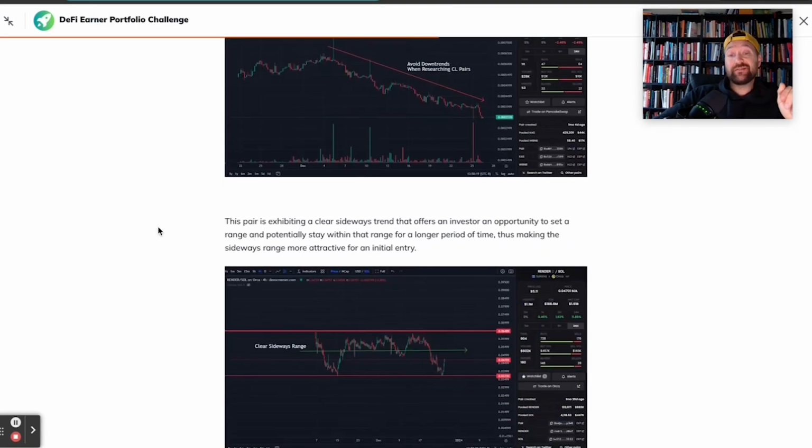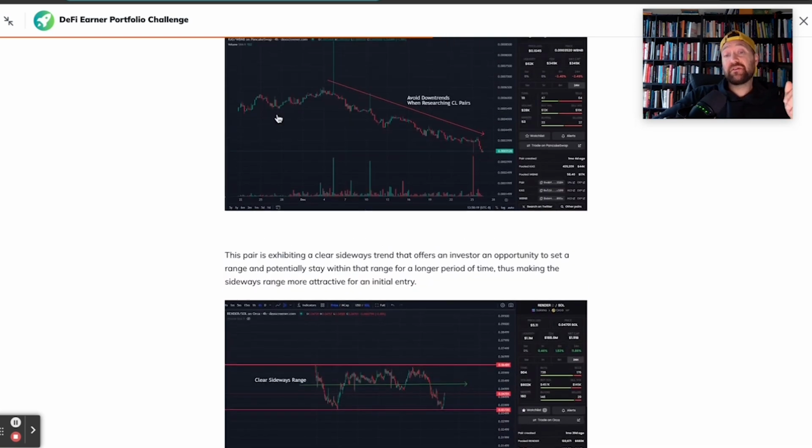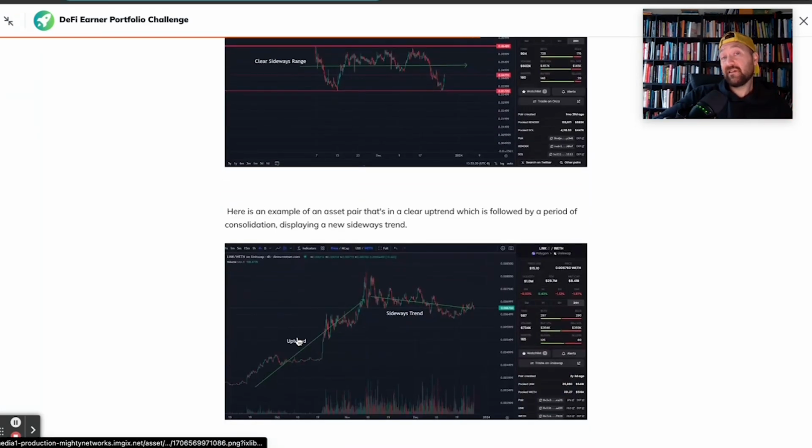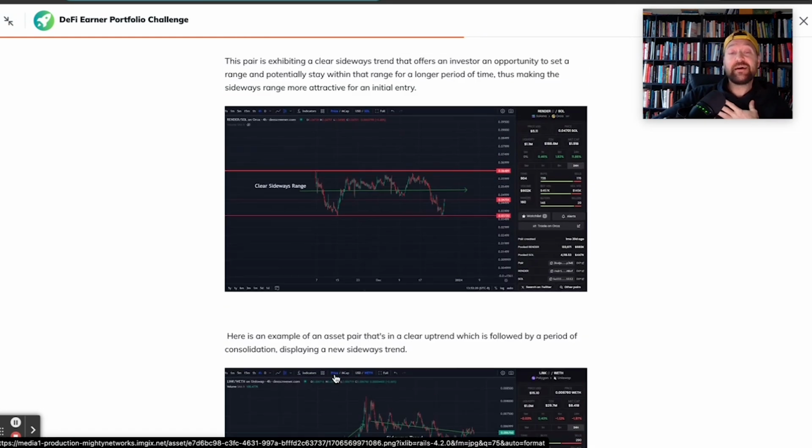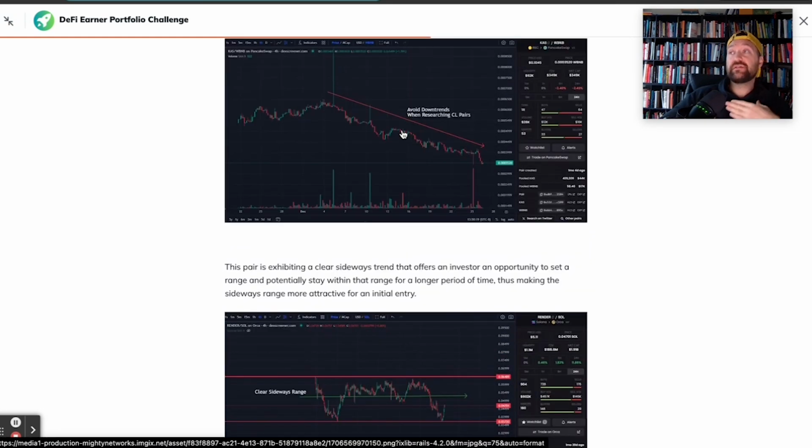We also look at trends. Are we in a sideways market? Are we in a downtrend? Or are we in an uptrend? And obviously, we like to be in a sideways or an uptrend. There are strategies for downtrends, especially if you're looking at dollar cost averaging into assets you'd be dollar cost averaging into anyway, and you're looking to earn yield on them.